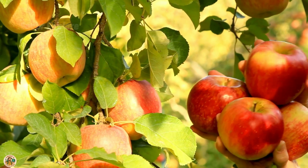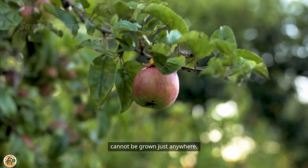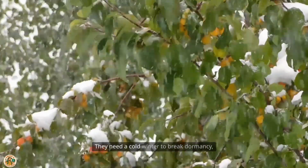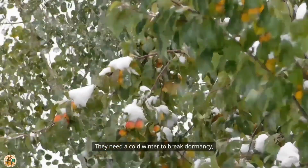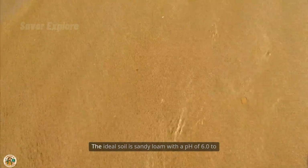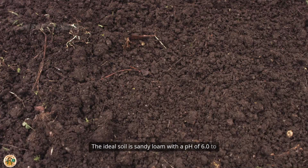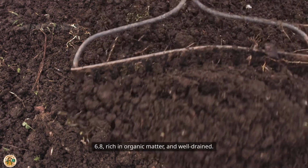Natural conditions and soil. Apples cannot be grown just anywhere. They need a cold winter to break dormancy, followed by a warm spring to sprout new buds. The ideal soil is sandy loam with a pH of 6.0 to 6.8, rich in organic matter and well drained.